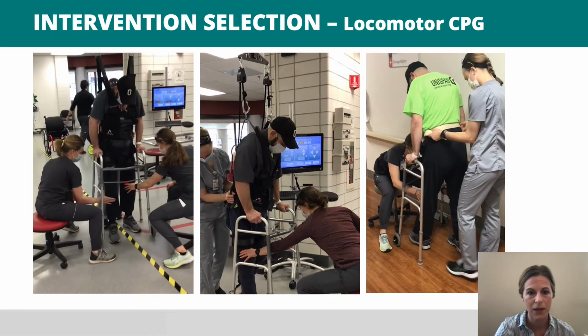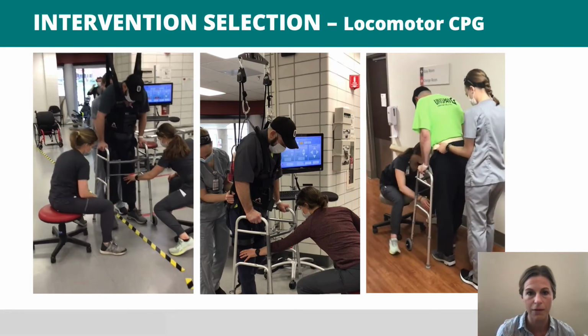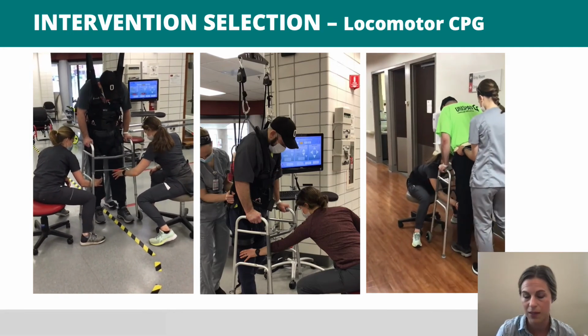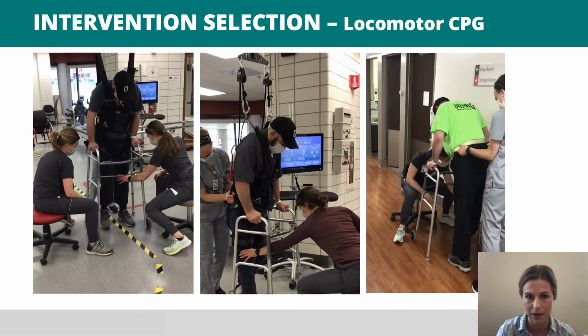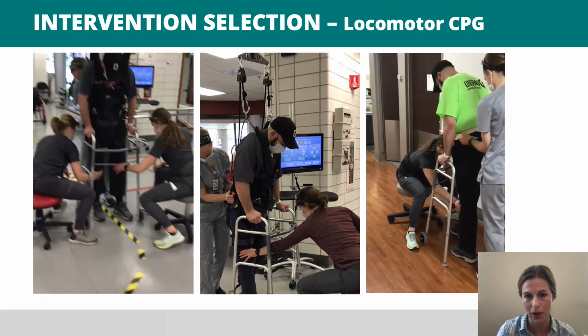Finally, this third video is of him just prior to discharge. We've progressed away from the harness system altogether. This is just within his 10-day length of stay. And he's still requiring 2-person assist for overground ambulation.